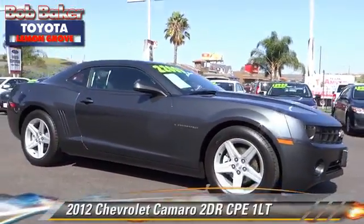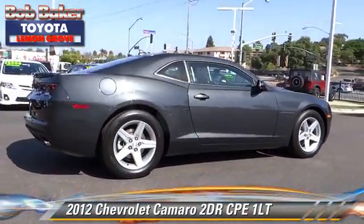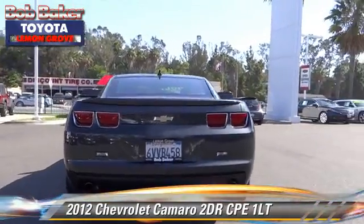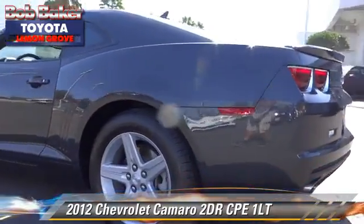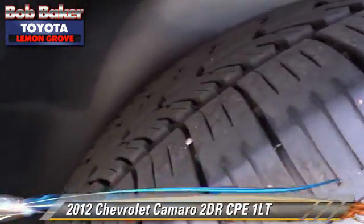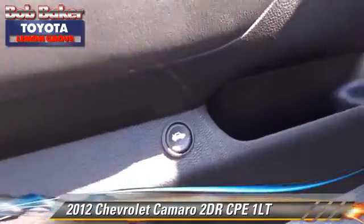The 2012 Chevrolet Camaro LT. With an automatic transmission, this vehicle, with fewer than 20,000 miles on the odometer, is well equipped. This Chevrolet features dual front airbags, fog lights, and alloy wheels. Safety features include OnStar, stability control, and ABS. Comfort and convenience features include power door locks, keyless entry, and power steering. Give us a call to schedule your test drive today.